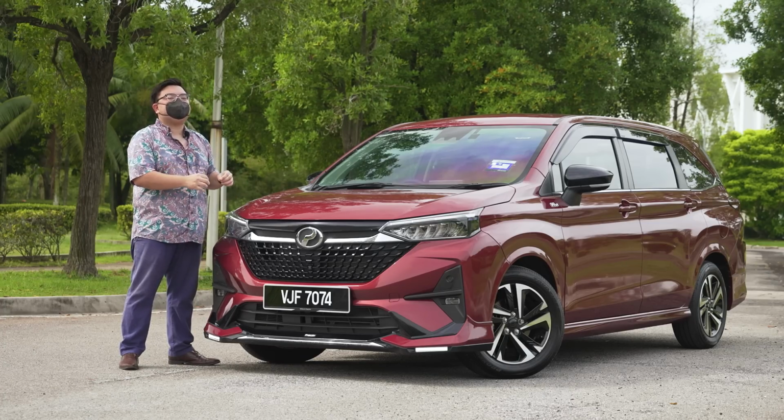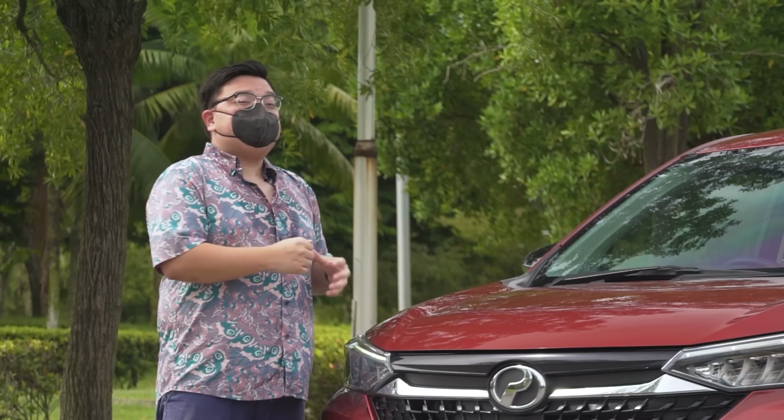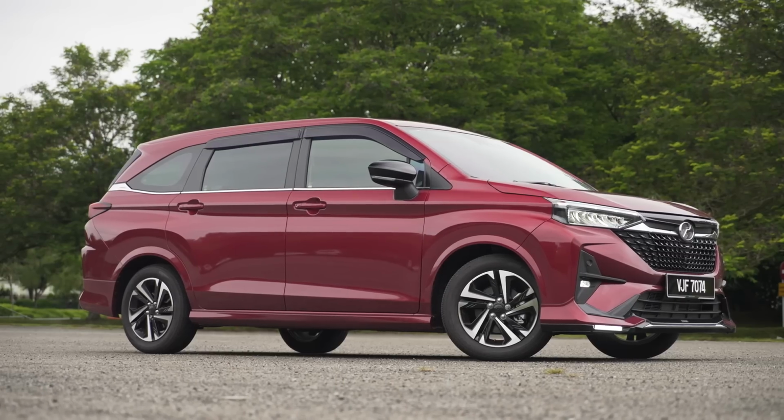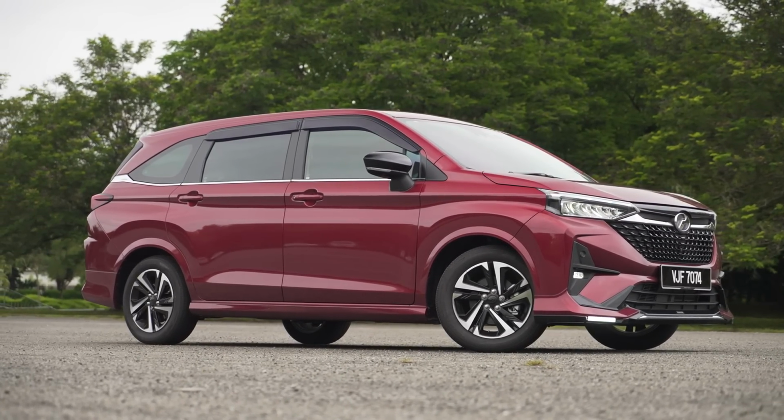It has impressed me in pretty much every single aspect. So if you're in the market for a compact MPV or just a spacious 5-seater, this is the one that you should at least consider first over anything else in the market today.